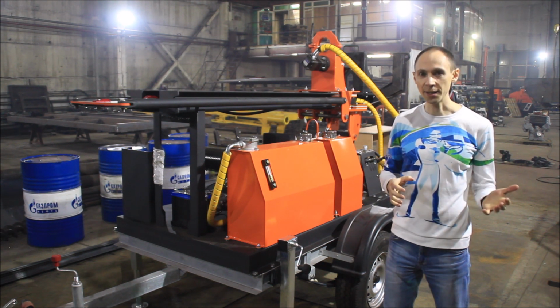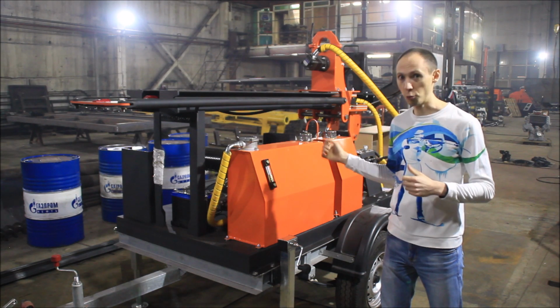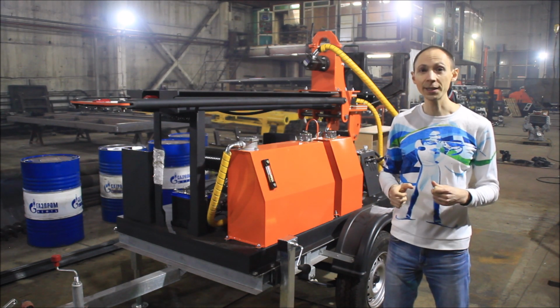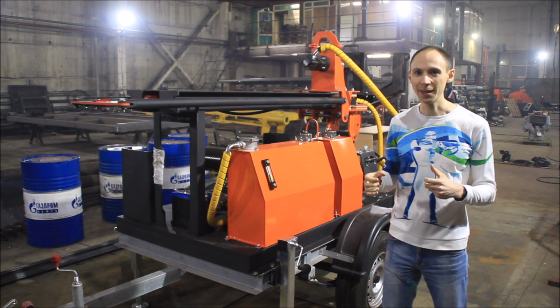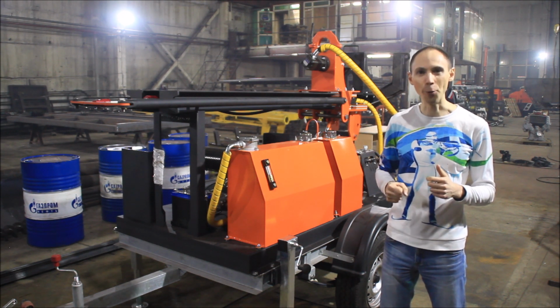You know that the standard configuration includes the gasoline engine of 24 horsepower. However, due to New Year and Christmas holidays, BST company has decided to make a present to the customer, and we have upgraded the capacity of the engine up to 27 horsepower.